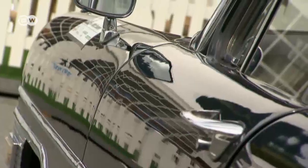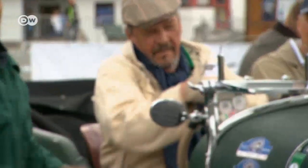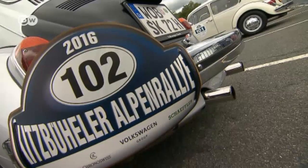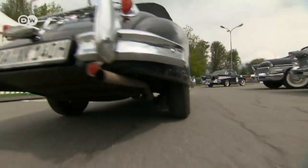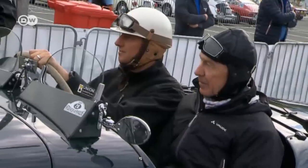Kitzbühel in Tyrol was once again the setting for the 29th edition of Austria's famous classic car rally. 187 drivers have come with their elegant vintage automobiles to take part in the Kitzbühel Alpine Rallye. An army of 28,344 horsepower has assembled at the starting line. Polished chrome and classy cars wherever you look.